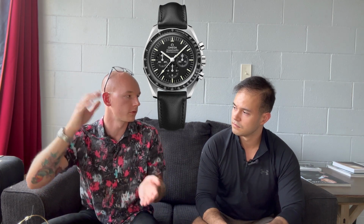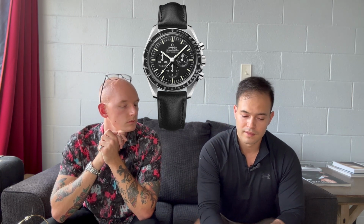Yeah. Because the Speedmaster in and of itself is so iconic. It's on par with the Submariner. Yeah, if you asked a regular, non-watch person to name two specific models, at least the first models they would bring up would probably be the Submariner and the Speedmaster. Absolutely. Yeah. It's just so classic, so cool.